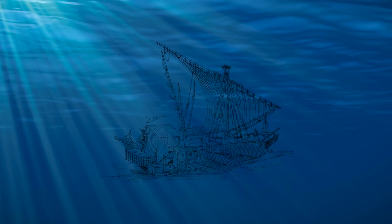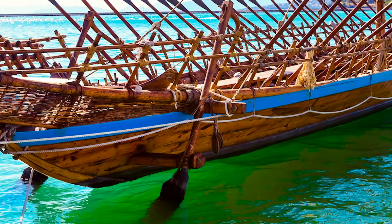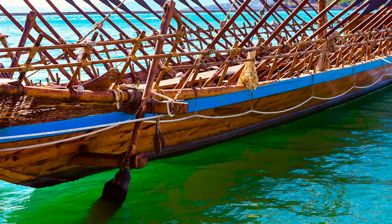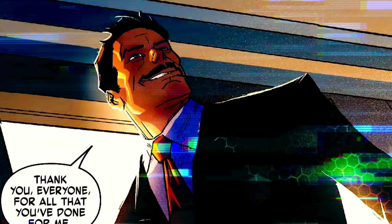Another way to think about it is the ship of Theseus that is restored over and over again over time. All the wood is the same shape, but how much of the ship has to be original for that ship to be the actual ship of Theseus? If Tony Stark's consciousness is a copy downloaded into a copy of Tony Stark, isn't this just a clever AI that's convinced he's Tony Stark?